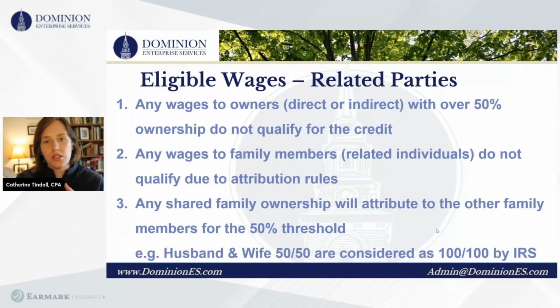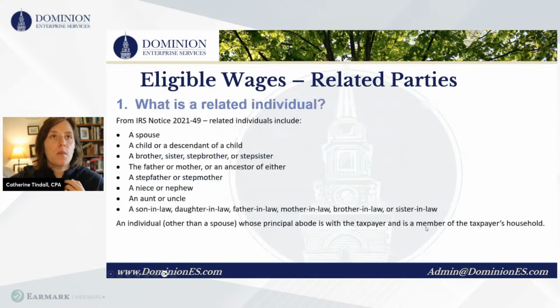So the easiest way is just to give an example. Say you have a husband and wife who own a business 50-50, and then they have a son who works in the business. Because they have that related relationship, that 50-50 is actually considered 100-100. And so the husband and the wife wages would not count. And then also the son, because he's a family member to them, also does not count. So those three people's wages do not count towards the base for the eligible credit, which is really unfortunate. That's the way they interpreted it, because that mostly dings small businesses who need the credit the most, but that's the way they interpreted it.